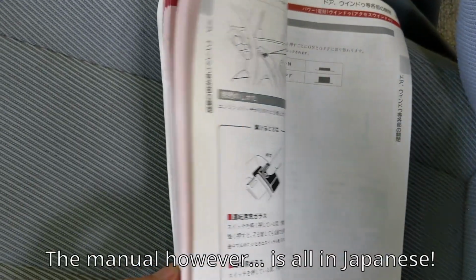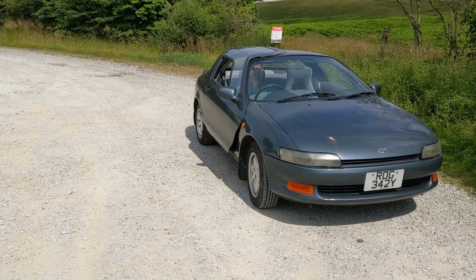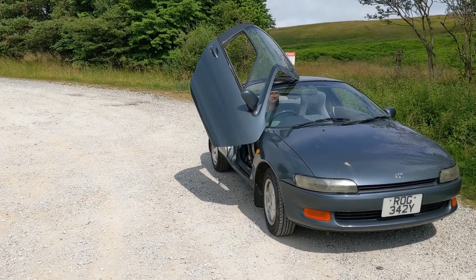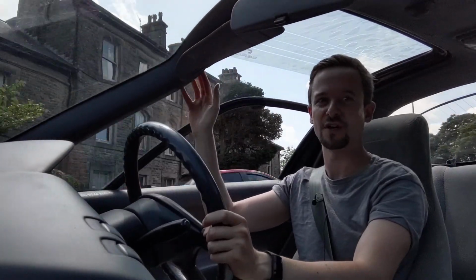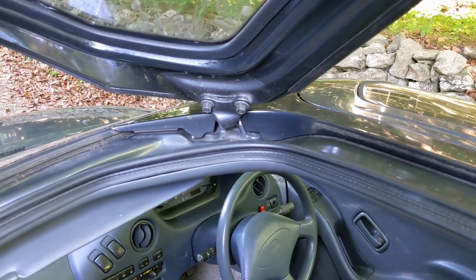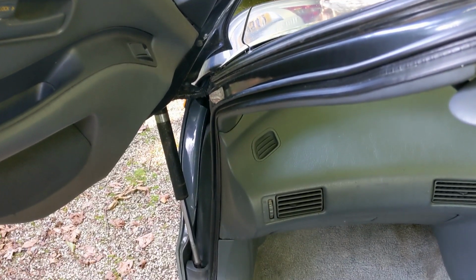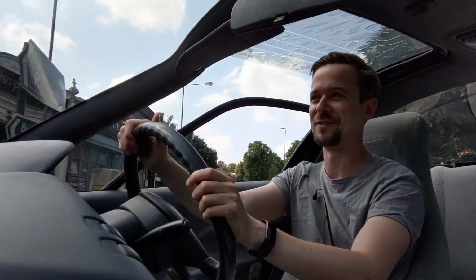We have to talk about these doors, and there's a couple of interesting things about the doors. One is that they're not actually gull-wing doors, as you might immediately assume. They are something called butterfly doors. Butterfly doors are hinged in two places, one up at the top of the A-pillar and then at the bottom, and they come forward as well as opening sideways. So they're not your bog standard boring gull-wing doors.